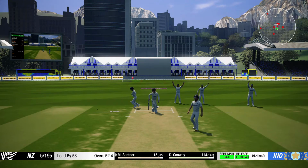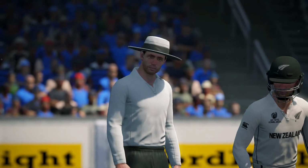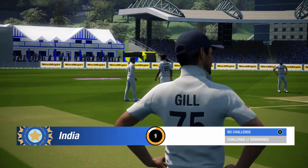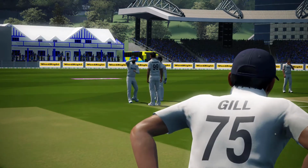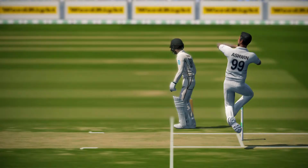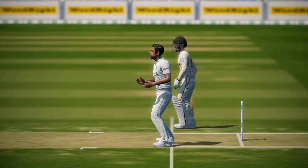Oh, has he got him this time? It was straight. It was hitting the pads. What's the umpire going to say? He's not out. But that was hitting the stumps straight away. And Virat Kohli would want to take a review there. Would like to risk the one review that is left. And that is Ashwin. Can this be an umpire's call?